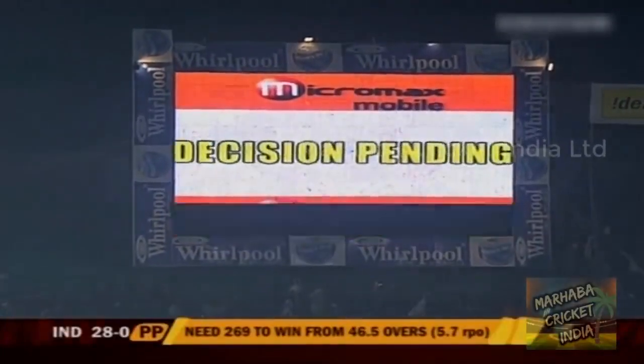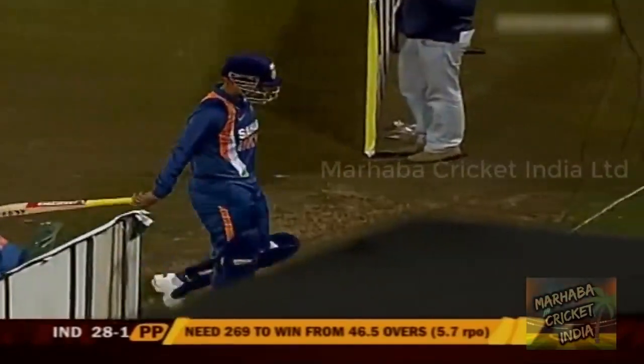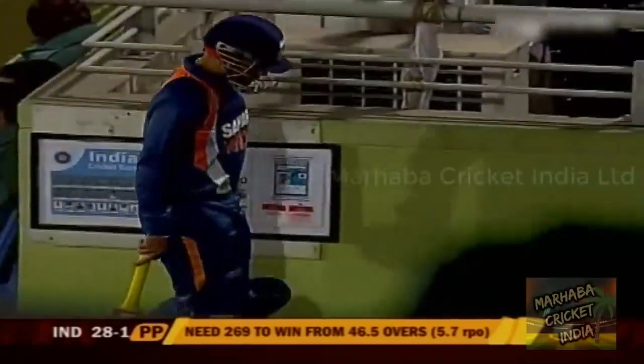Decision is pending, but Sehwag has gone away and he's out. No doubt about that. He's almost in the dressing room. Gone for 13.